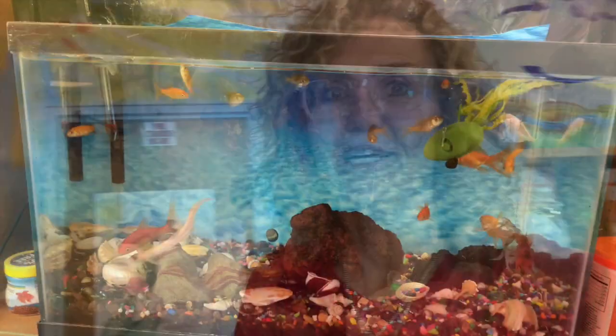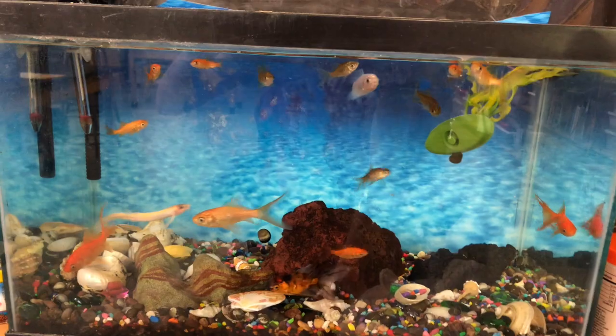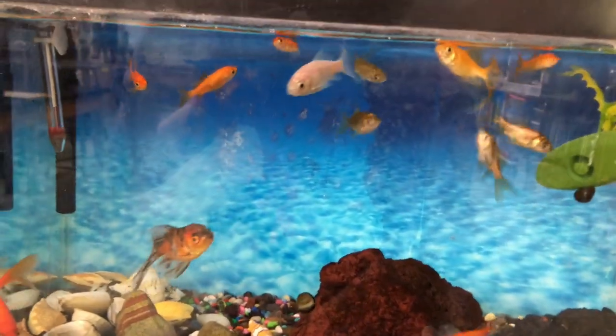All right, boys and girls, I'm back inside after visiting the chickens. Oh, I love those chickens. And now we are going to take a look at the fish. Okay, so we're going to talk about fish. Fish are so beautiful.